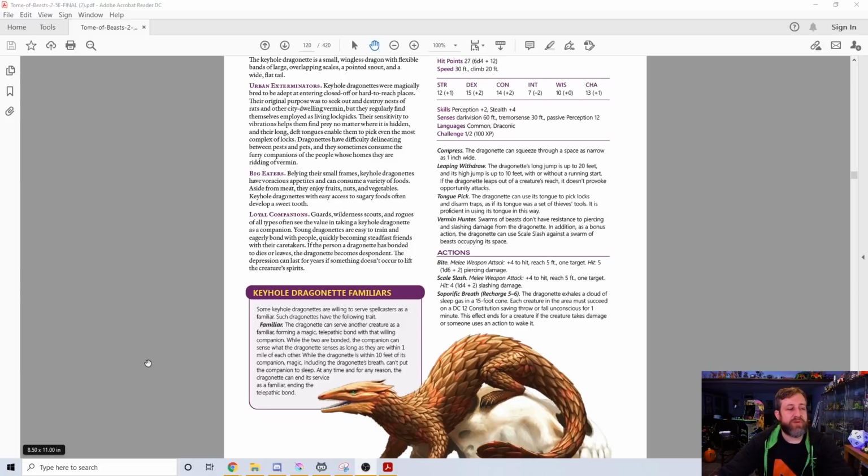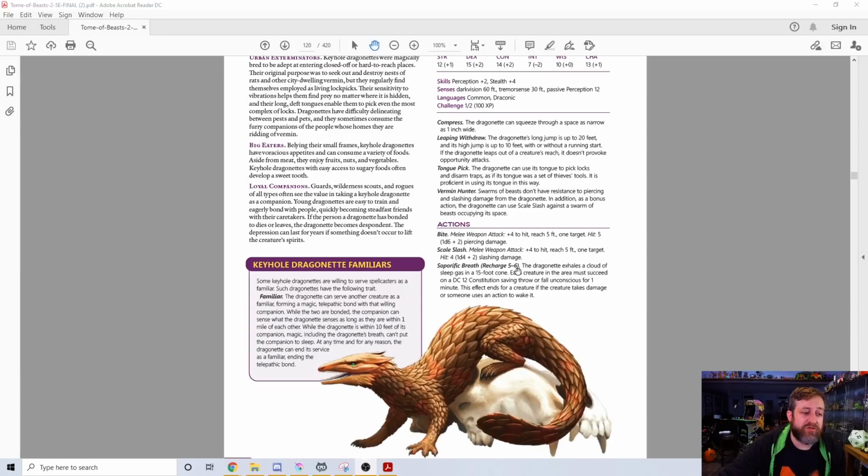And then it also has the little bit here that willing Dragonettes could be trained to be familiars for spellcasters. And I love pets in any kind of RPG, which is, again, part of the reason why I have my qualms with the Ranger. But I would love to play a game where someone would let me get one of these. I would be ridiculously invested in my character just to have one of these little guys.